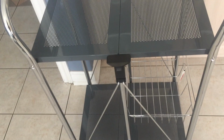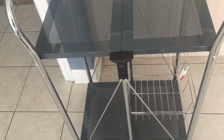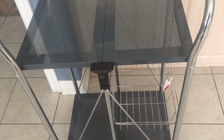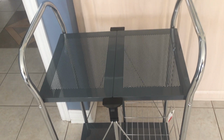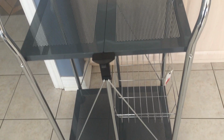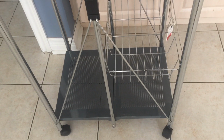So I am absolutely excited about this, and I cannot wait to use it, to transform it. I'll be letting you know what I do with it, and I'll show you. I'll do a DIY with it, and we can absolutely share it together.